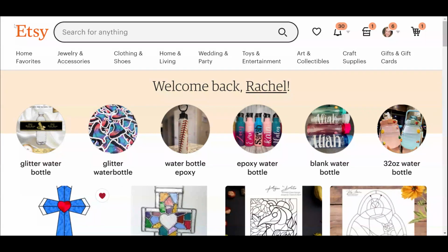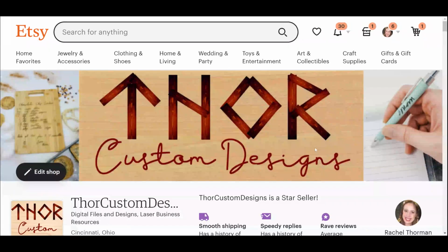They also charge you 20 cents every time your item sells, or every few months when your item renews, even if it does not sell. So there is a little bit of an upfront cost. However, I'm just going to show you guys my shop real quick. I have really had good luck with Etsy.